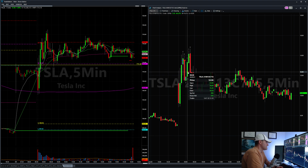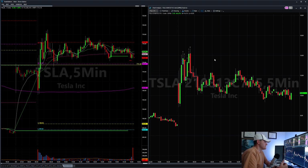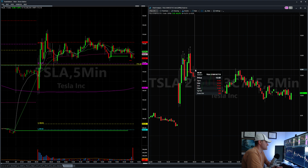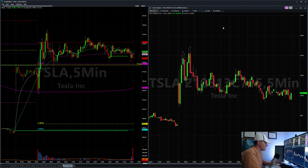So I ended up taking a contract off there just to remove some risk, and that was probably a mistake on my part. That's getting into that micromanaging aspect. I shouldn't have done that. I should have just left it alone. My stop either gets hit or it doesn't, and I look at selling my targets.